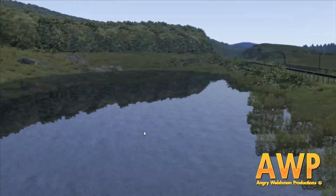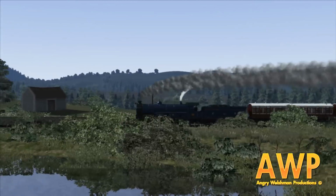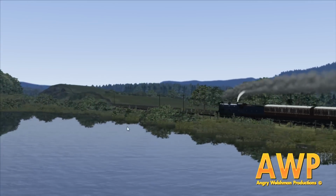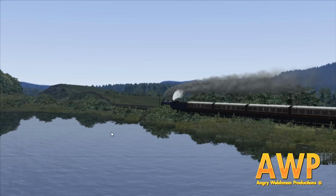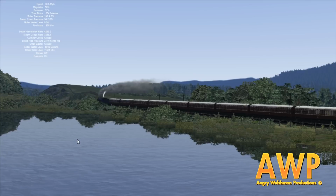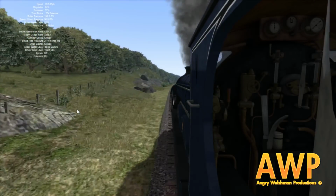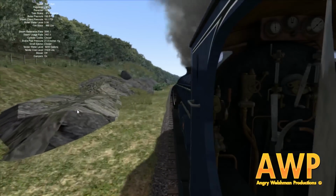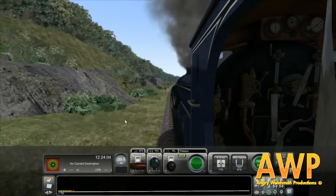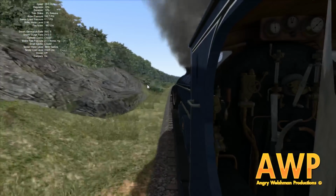Oh, this is the flooded quarry. Why it got flooded, I'm not really sure. I've been watching Poldark too much. There we go. Right, and we're off at 40 miles an hour again.